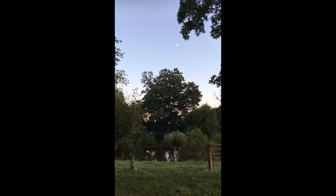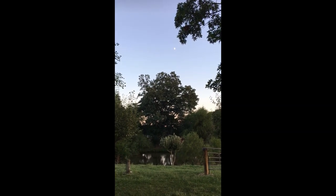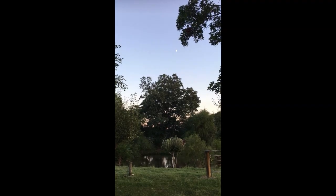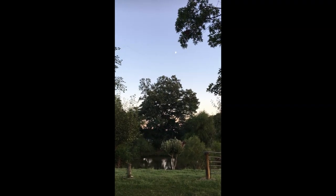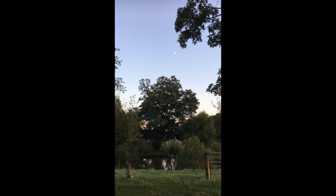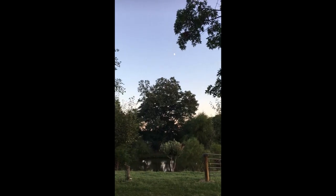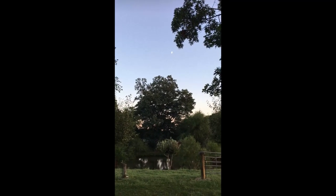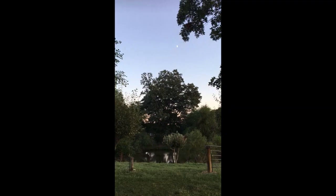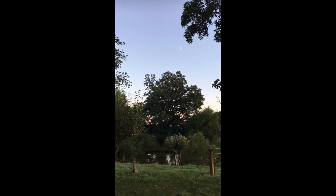Yeah. And then the start of the third quarter, I think the moon starts to go dark on this side, on the right side, and then lights up the other side. I don't know. And then it ends. The fourth quarter ends with a new moon, which you can't see anyway.